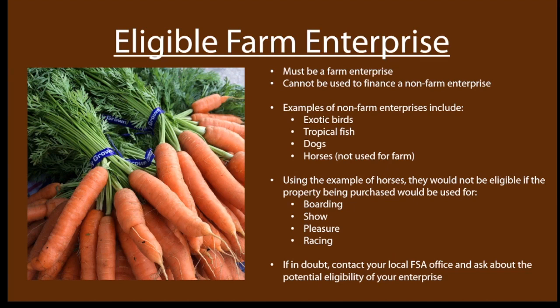So you can have horses on your farm, certainly, and if they're being used for farm work, then it's possible that you have a farm enterprise. So if those horses are draft horses and they're plowing for you, you probably have a farm enterprise, and they're probably helping you raise crops that would help you distinguish that you do have a farm enterprise.